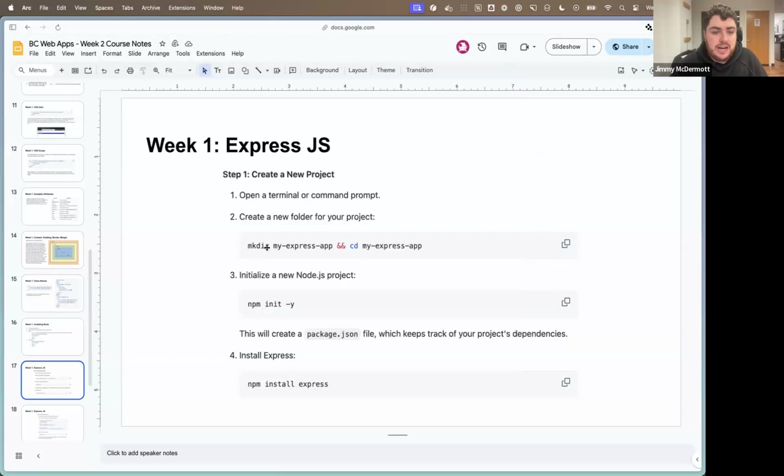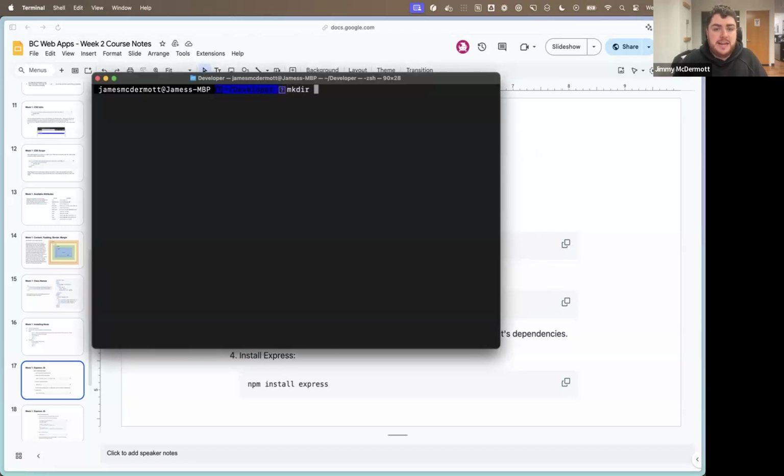We can see in here we've got this command mkdir. That stands for make directory, right? So if I type mkdir and then the name of my folder, let's call it Jimmy BC Web Apps, and hit enter, it looks like nothing happened, but this is a quirk of the terminal itself. It doesn't really give you status of things unless it's a particular tool that's been built to do that.